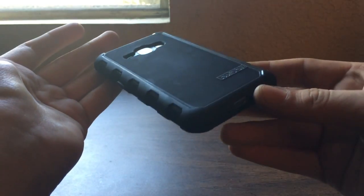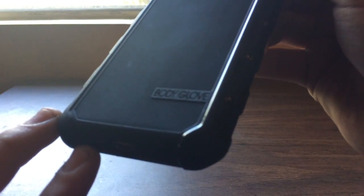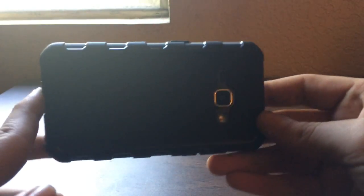And if you can see here, I do have a case on it now. And if the quality looks better in any way, that's because I'm recording with my iPhone 5S. And this is a Body Glove case. You can see right there. Very nice looking case for the Galaxy Luna. Looks very tough, looks very stylish. But yeah.